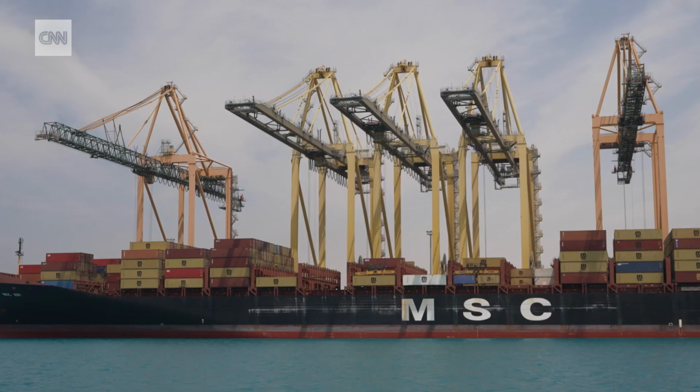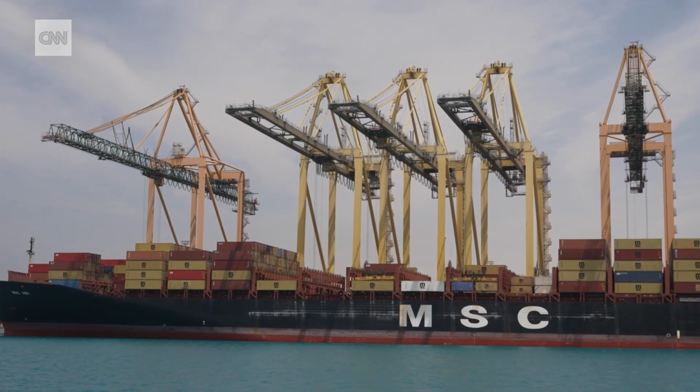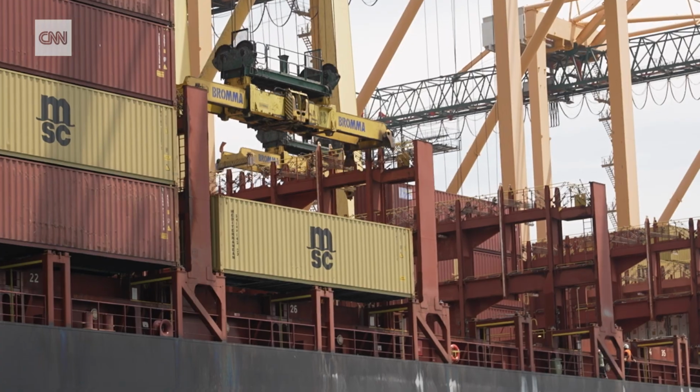And they come into the port and they offload containers that are then loaded onto another vessel for a final destination. So shipping lines would bring containers into the port here that might be destined for Africa, other countries in the Middle East, India, Indian Ocean islands. This is an area where there are about 400 million consumers in that region.